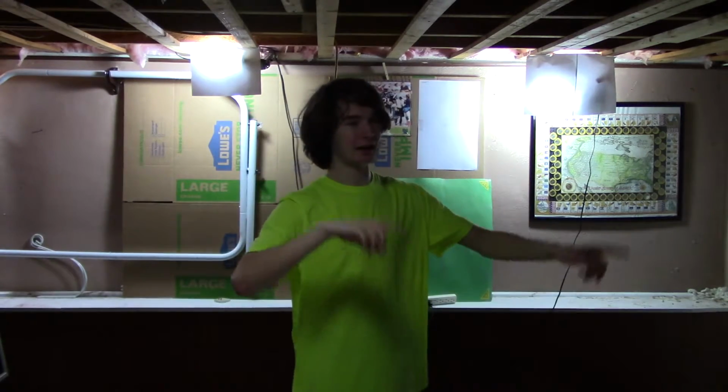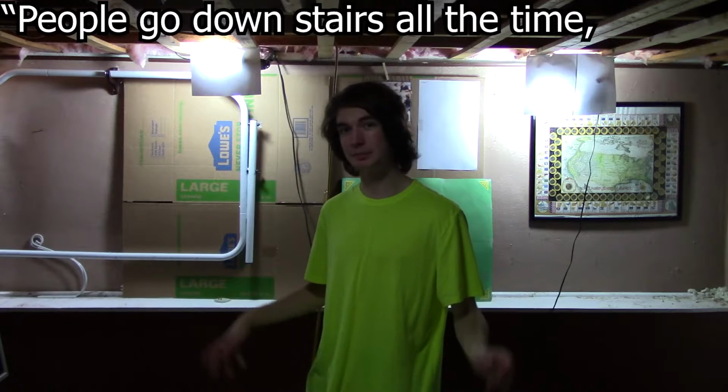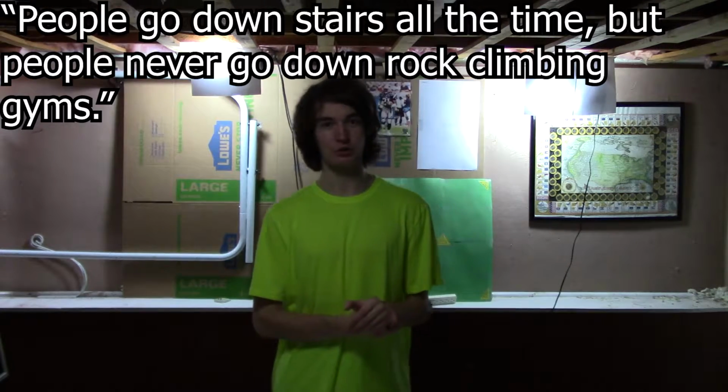Now, one of my personal favorites of this series of things that you can use instead of normal stairs, like a normal functioning human being with a normal brain, is rock climbing, because it's fun and it's like, oh, I have an indoor rock gym, because you do, and you're climbing it. Now, I obviously don't need to draw this because you already know what a rock gym is. You climb the rocks and then you get to the thing, but instead of coming down, you're at a different level. But it's the same if you go down and you climb down the rocks and you don't use a harness because unless you're traversing many levels, you're not going to need it. And this is especially good for parking garages because people go down the stairs all the time, but people never go down rock climbing gyms.